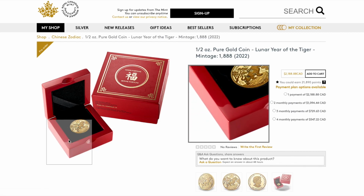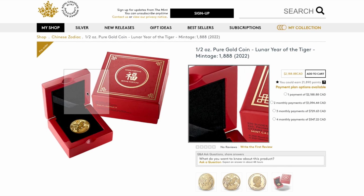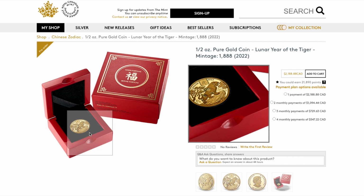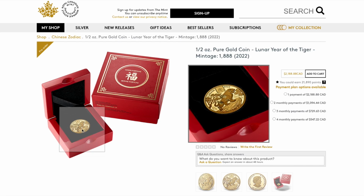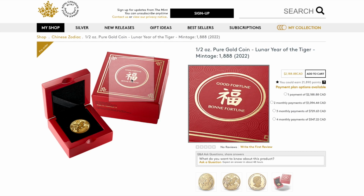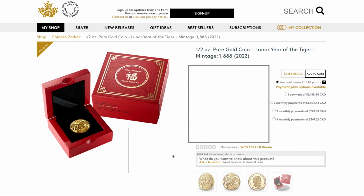We have a bit of a wooden texture to it, but I think it's heavily painted in red, so it's probably going to feel more like a rubbery or soft plastic feel to it. And again, it also has the same good fortune red and gold themed box. I think this one looks amazing as well.